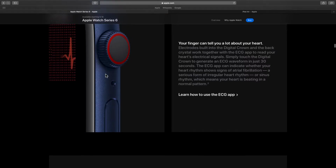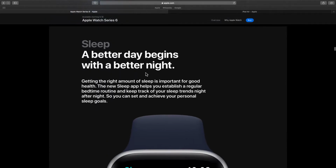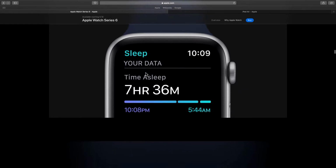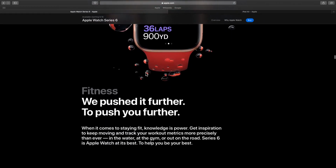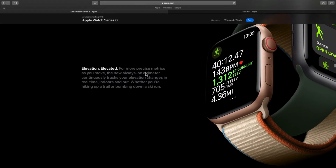So the fact that this technology is now built into the Apple Watch, and that they're going to be using it as a way to help research and possibly detect whether people might have been affected with the virus, I mean, that alone, I think, is really, really wonderful.